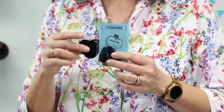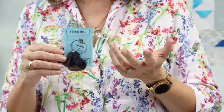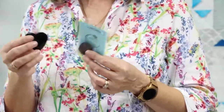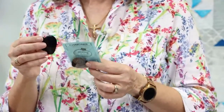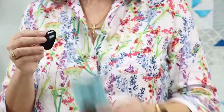It's called the Chakoner. Years and years ago, I found it at a quilt show. They were importing them from Japan, and I came in all excited to Mark, and I said, Mark, you've got to order these. And he's been ordering them ever since. It's been great. I don't even know if they come from a regular wholesaler, but we love to have them. It's not cheap. It's $16, but it'll be the last one you use.